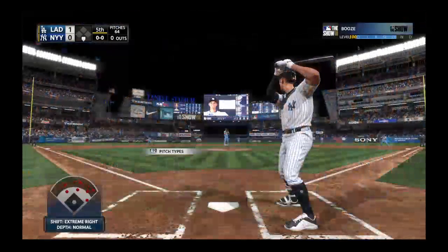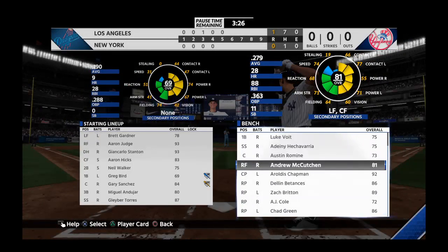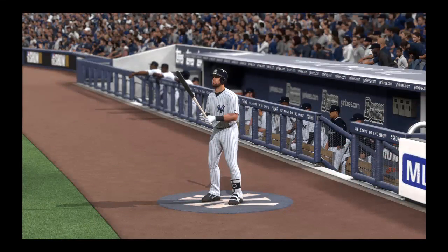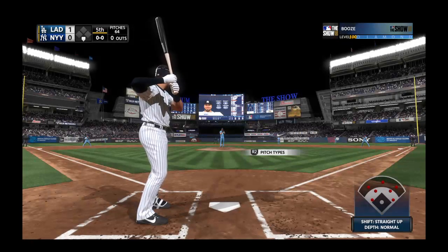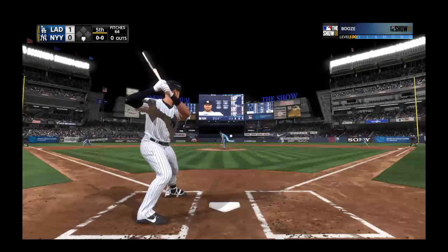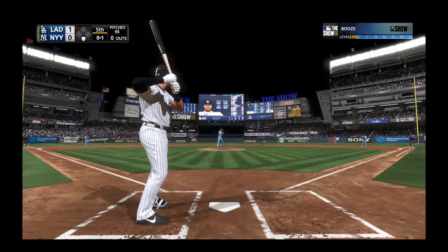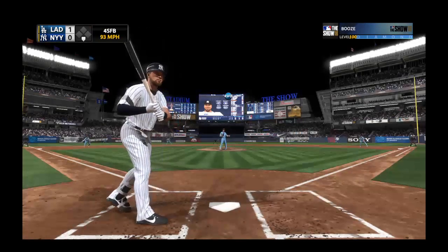Leading off the inning, Greg Bird. And they'll need him to get something going here. First baseman, Greg Bird. Luke Boyd will get a shot here as a pinch hitter. Number 45. Luke Boyd. Went about halfway there, but it's a called strike regardless. Here's one that misses high.